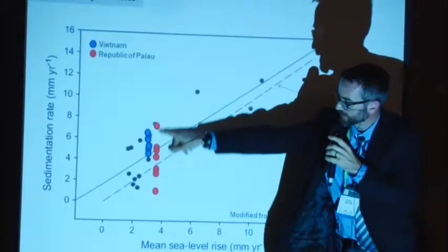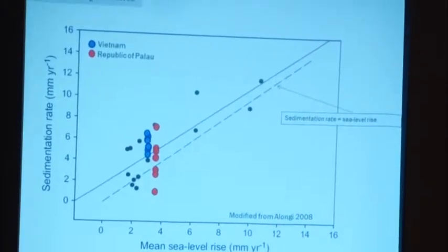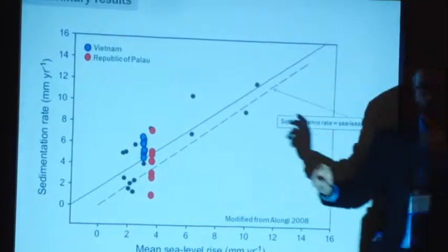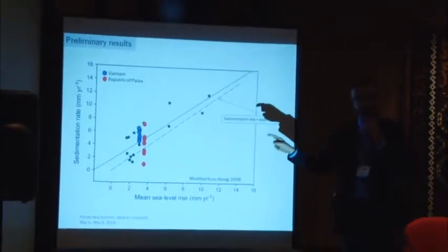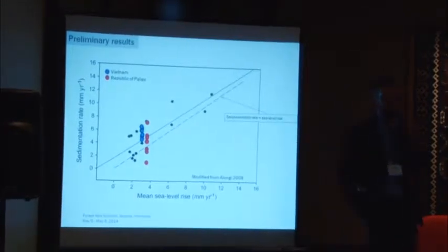In Palau, they're kind of all over the place. This is a high island coastal mangrove ecosystem, less sediments coming in, and so some of these systems appear not to be keeping up with sea level rise and suggest that managers should look at those systems and identify what they need to do to more effectively conserve or restore those systems.